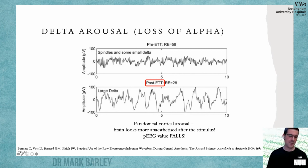The mechanism of this isn't known. There are some old papers that suggest this happened in about 30% of patients following a surgical stimulus. I've not seen it myself, and I do look for these sorts of things. But it's just a nice, interesting thing to observe occurring. And again, without processed EEG, we'd have no idea that this was happening and the patient was starting to get light.